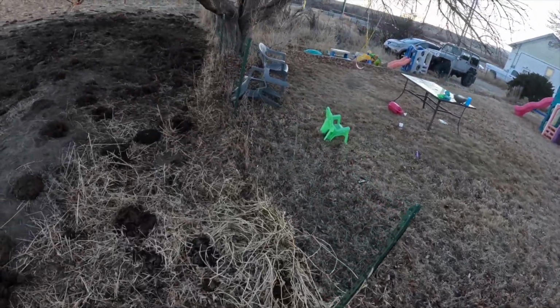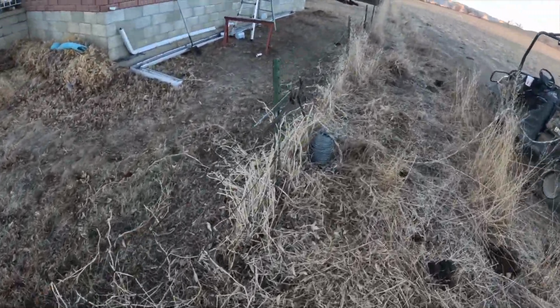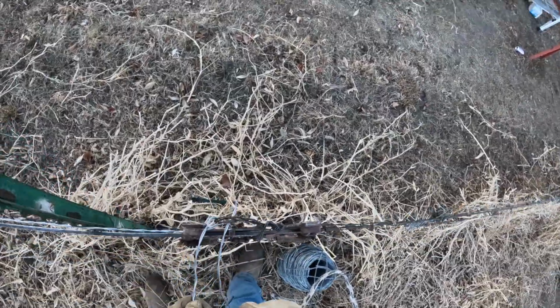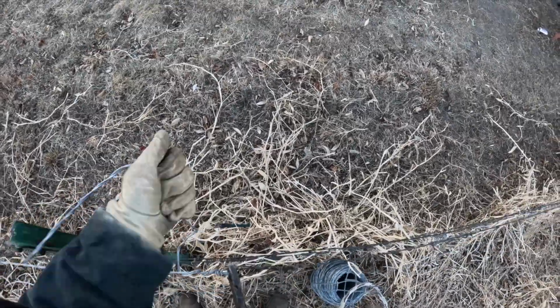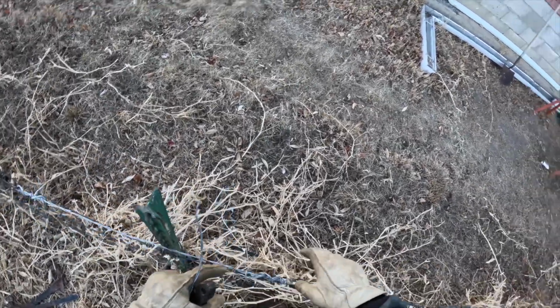Cinch her up good. And tighten that fence up really good. So I'll just get a few wraps in there the best I can. Release that. Just give it a few wraps. I always like to just cut that off. It just was a neater looking job.